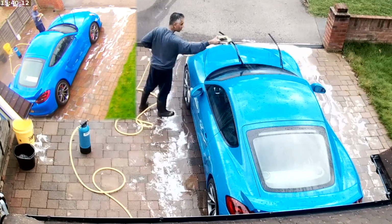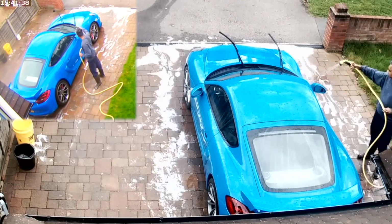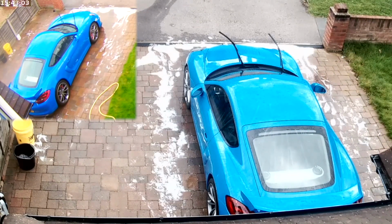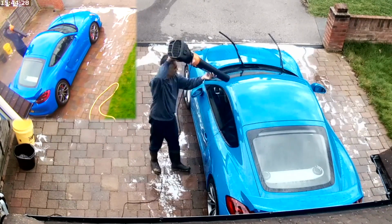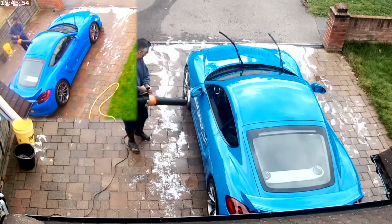I'm making sure I get into all the crevices and all the gaps around the windows and so on. So right now I've got ionized water on the car. Now I have my dedicated blower for the car, which I find is great for getting water out of all these seams. And you can see that the car is just starting to gleam.